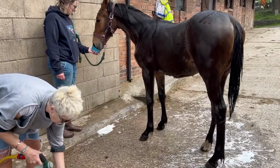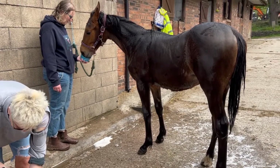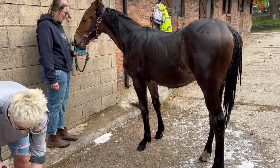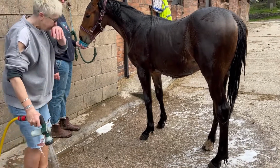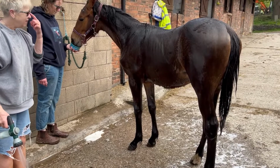Mary Ann's trying to bribe her with a licket. This always works for Daisy because she does not like having her mane done, but it's so long I don't blame her. But we're trying bribery. Is that bribery to get the shower on her? Yeah, just to see. Bribery, if it'll take her mind off what we're doing.